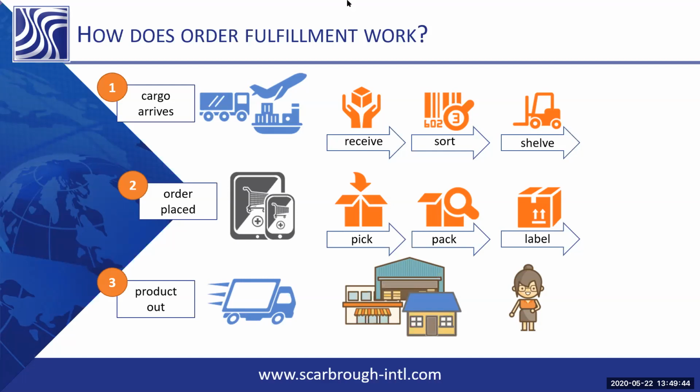The next question that came in is asking if Scarborough can also handle the import transportation for any of the goods that need to go into the fulfillment center? And the answer is, of course we do. That's something that Scarborough prides itself on, is its U.S. customs brokerage and import transportation.